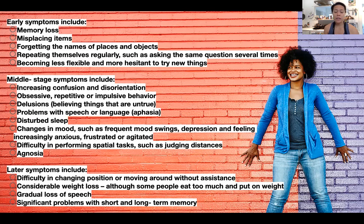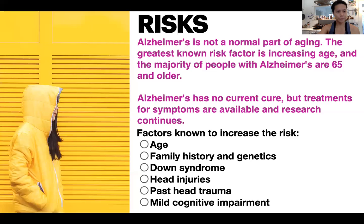And then very late symptoms, you may think that they can't speak anymore because they can't form words. And then they have really huge problems with memory. They usually remember long-term memories and things that happened 20, 30 years ago, but short-term memories that happened yesterday or today are very difficult for people to remember.